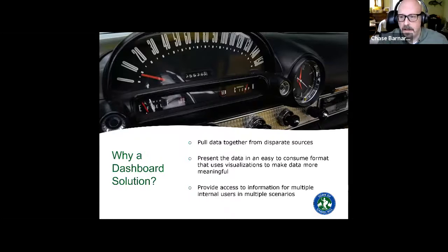What you see here is a dashboard, which is to me a much cooler dashboard, but our dashboards are pretty cool. But in any case, if anybody recognizes that, if you want to put in the chat the vehicle that came from, then there'll be internet points at the end of the presentation. So you can have fun with that.